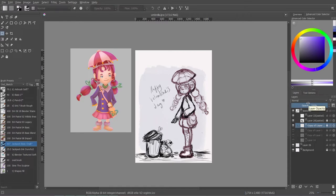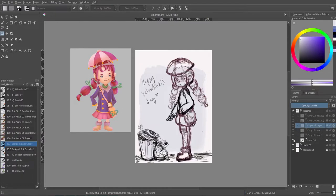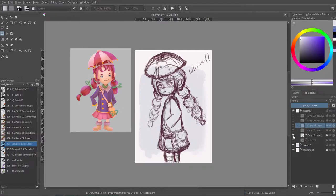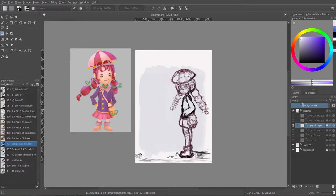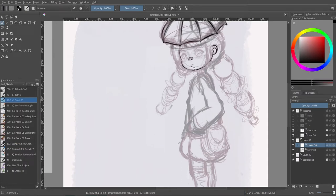The theme of one of the Inktober days was umbrella, and I decided to draw my original character. You can see I have an old version of her as a reference here. At the start of the video, you can see dirty, messy sketches. I didn't know how to compose the piece, so I was browsing ideas.